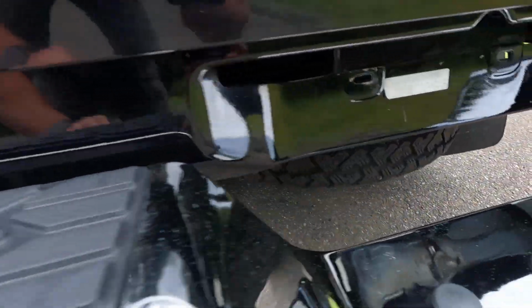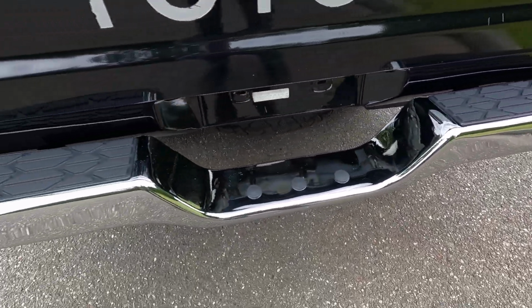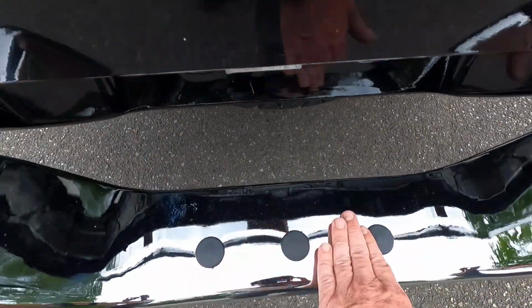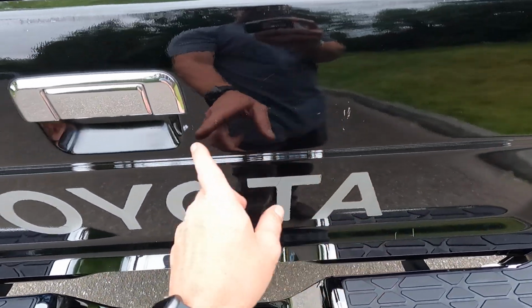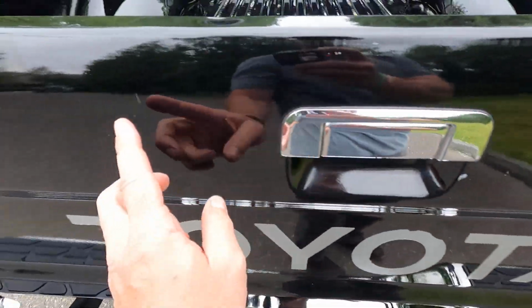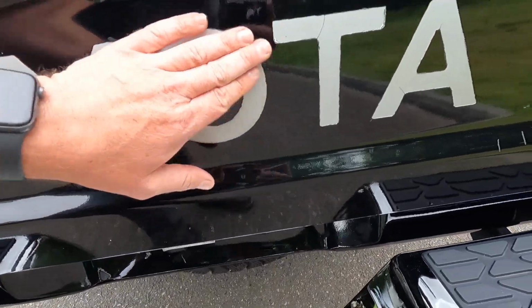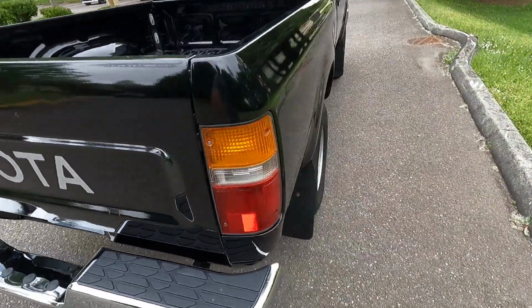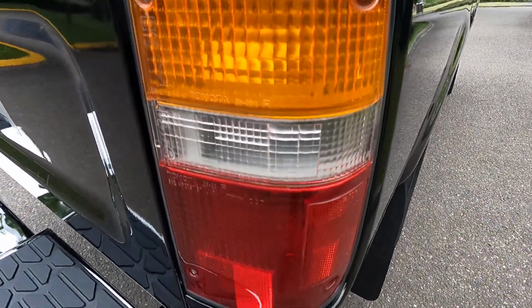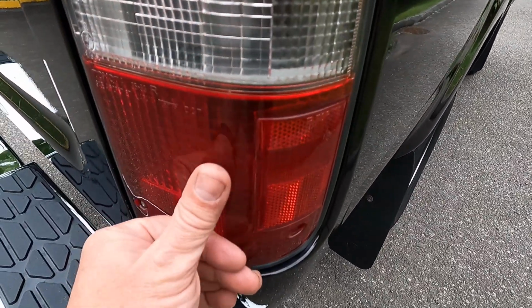You go look along here, factory decal, bumpers in perfect condition, still got your little plugs, never had a ball in it. You know, got a little bit of wear, probably some loading chips. But look at the original decal. It's got some aging on it, but it gives that patina aged look. It just looks perfect. All the lights got the Toyota logo. It's still got that smooth shininess to it.